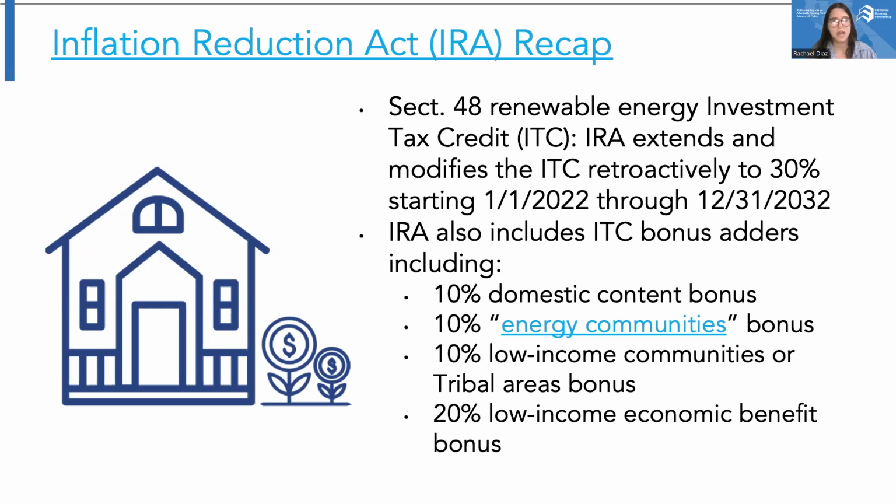And there's also a more limited pool, or a bonus that folks can qualify for. And that's an additional 20% low income economic benefit bonus. And that is, I believe, limited to 1.8 gigawatts of solar capacity year to year. So this is, again, a limited bonus that folks can apply for, that does get oversubscribed, but if there are unreserved funds year to year, that does roll on to the remaining years. So all of this is to say, theoretically, an organization could get up to a 70% ITC, assuming that the project qualifies for all of the bonuses listed on the slide, in addition to that 30% baseline.